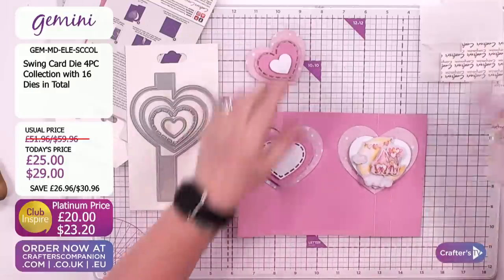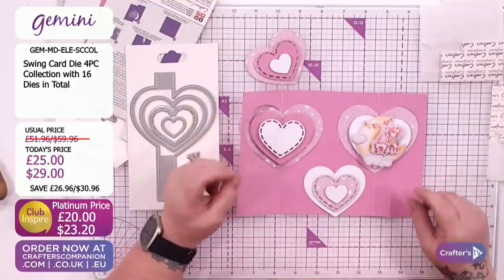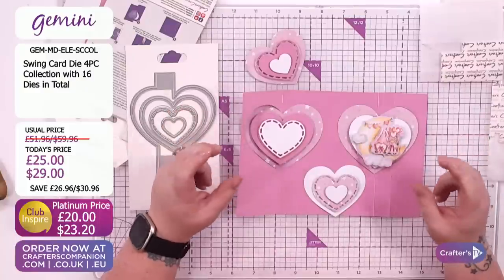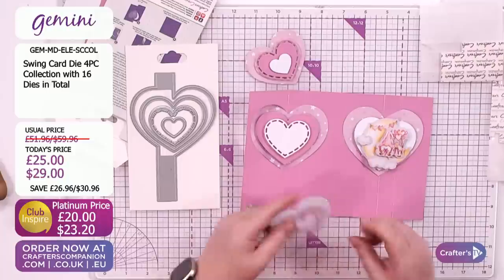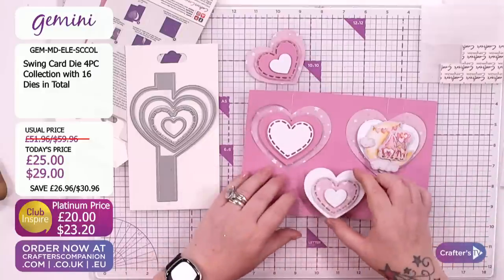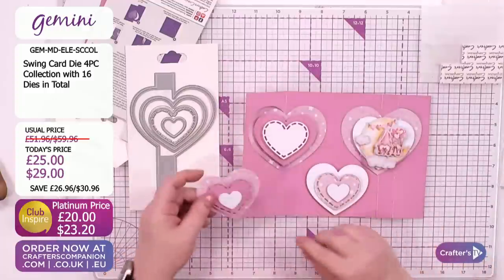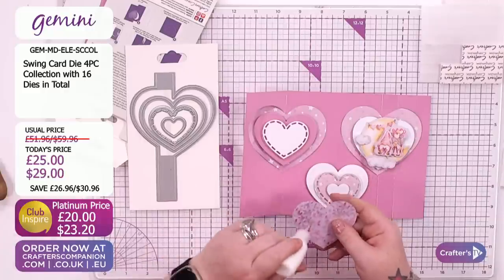So all I'm going to do now is just decorating, because I've used this beautiful pink card. I don't feel like I need to have a patterned paper all over the top, because I think this is just absolutely beautiful on its own. So what we're going to do is bring in lots more of those hearts, matting and layering them up on lots of foam pads. I'm going to put a little bit of glue down that side there.